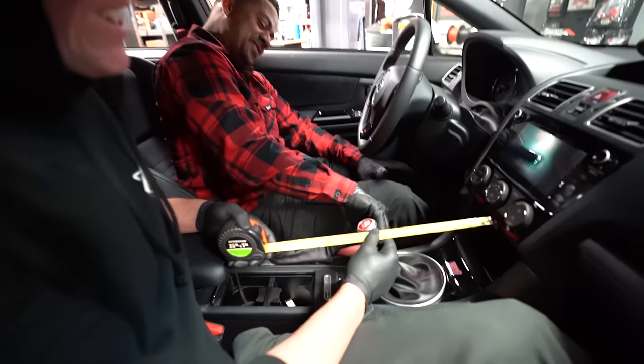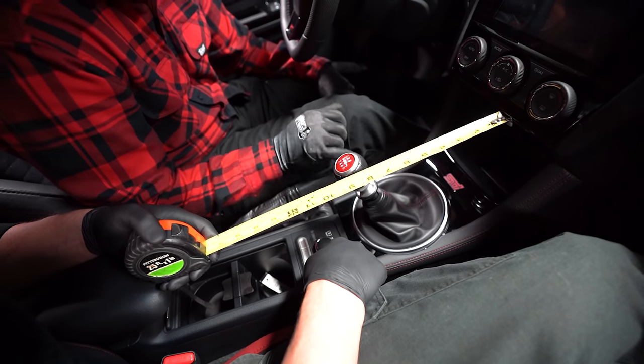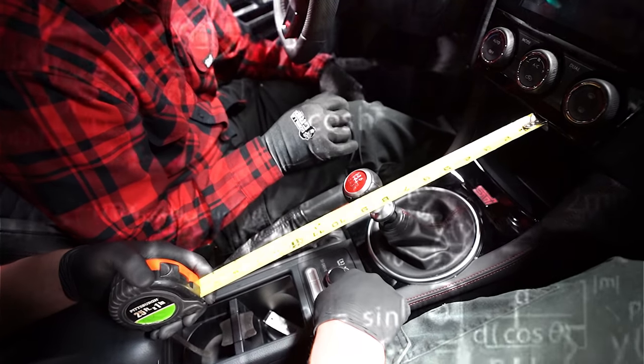Give me fourth. Fourth gear. Oh my god! It went hella back. That's almost 9. It's like over 9. That's over 8.5. No, it's about 8.5. It's about 8.5. Okay, okay.